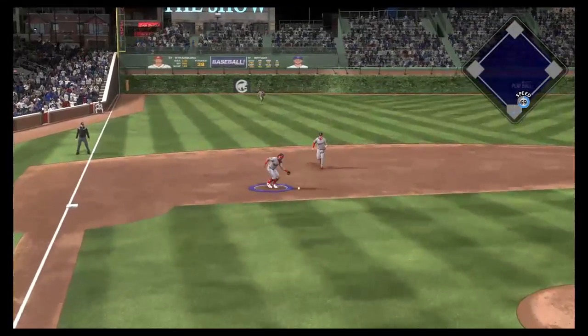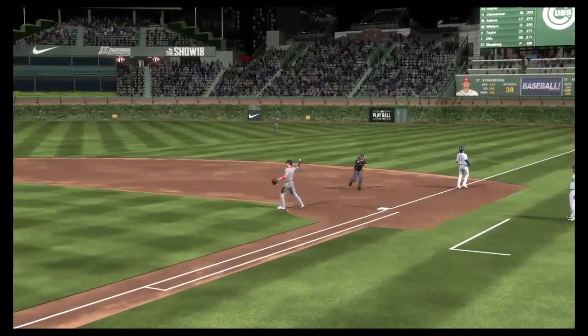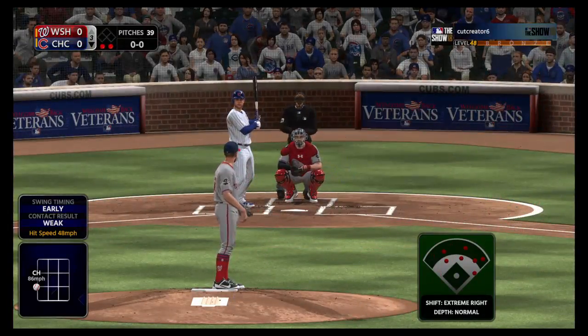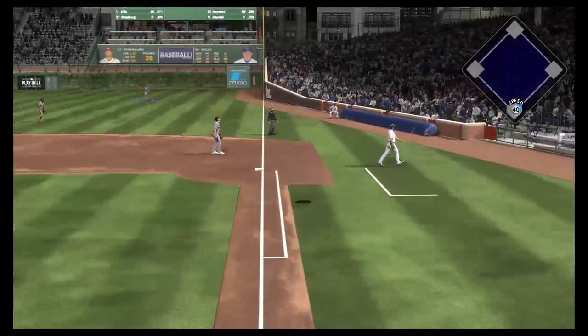Chopped weakly to the left. Difo charging in on it. On to first, and Strasburg's in control here. 2 away. The next Cub up, Anthony Rizzo. He's got to be looking for vengeance after getting plunked in his last at-bat. No balls and 1 strike.